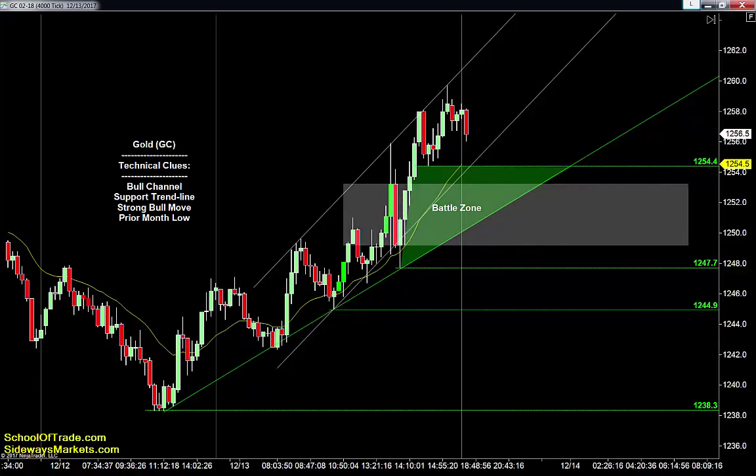So the bottom line is this little area right there really could be an additional battle zone for tomorrow. All right, so anytime we have a strong move higher, what's my plan? Two-legged pullback to an area of support and a retest of that high. So that's the plan for tomorrow. How we get that, that's the variable.